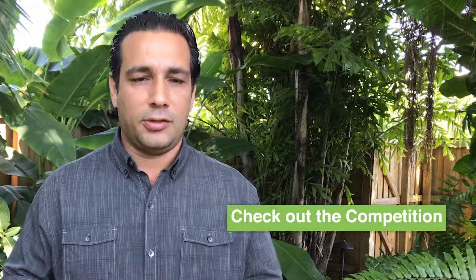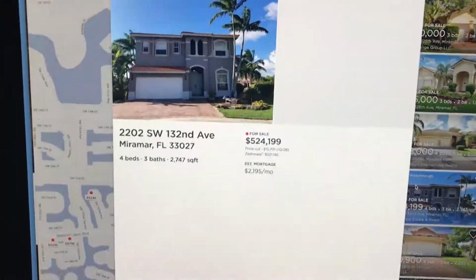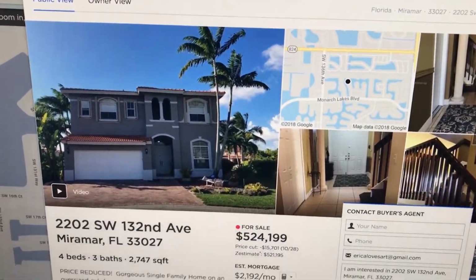It's very important to look at what's available, your competition in your neighborhood. I encourage sellers to go to open houses on the weekends to see what's selling around the neighborhood, to look at the prices that they're selling, all right? So it's very important that when you price a home, you look at properties that are available and know what your competition is.